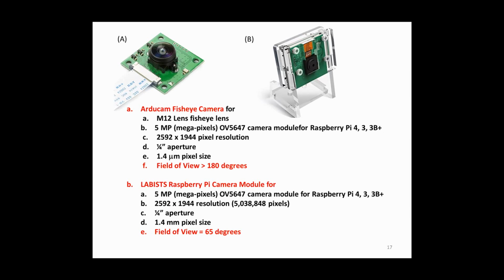They both have a 1/4-inch aperture, and interestingly, they both use the same camera module, an OV5647. But the difference is in the lens. This has a perfectly ordinary lens. This, you can see, is kind of a hemispherical lens, and the aperture is right in the center of it. The lens is fishbowl shaped, or maybe fisheye shaped, and much larger than the lens proper.